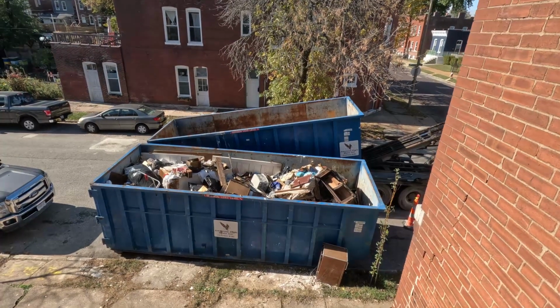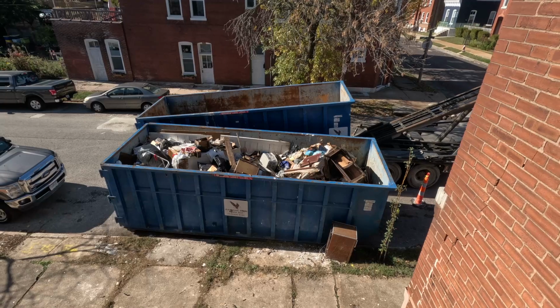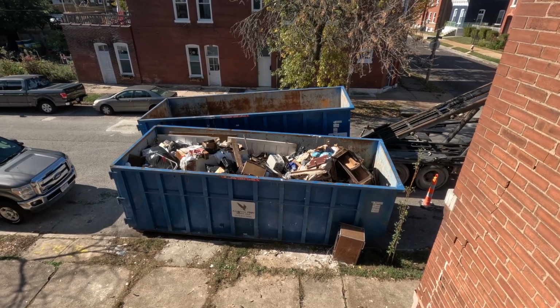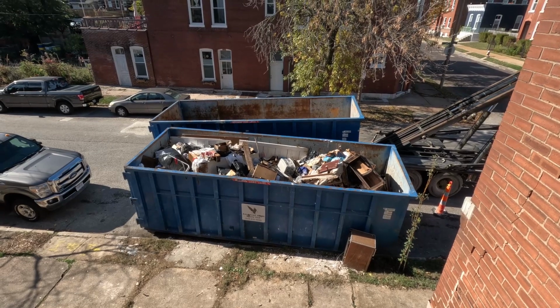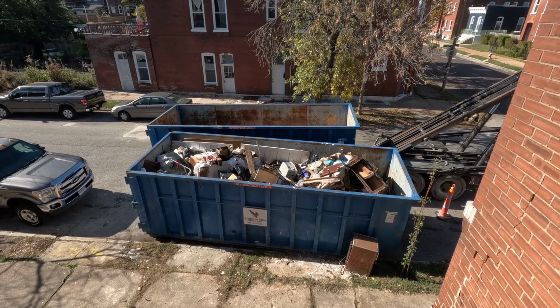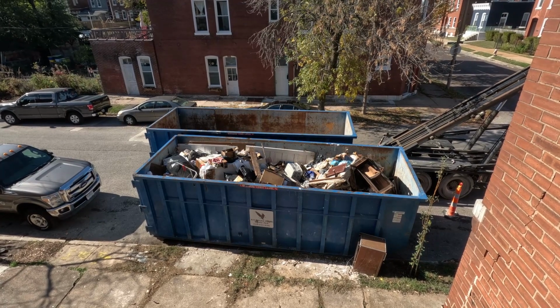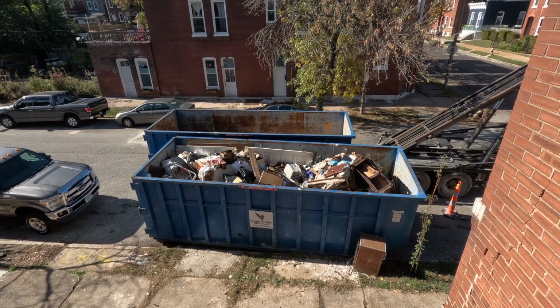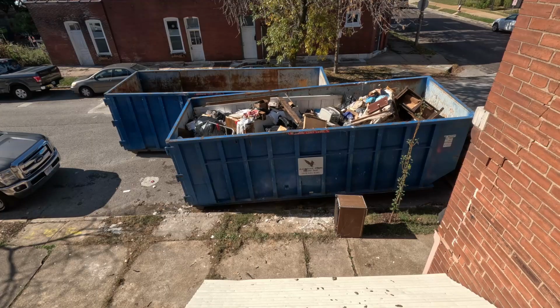So, something like 5 or 6 dumpsters out of here so far. Maybe more. There's actually 2 buildings right next to each other. They're semi-connected, and they were both loaded up with junk. So there have been dumpsters in the front, on the side, and in the back.